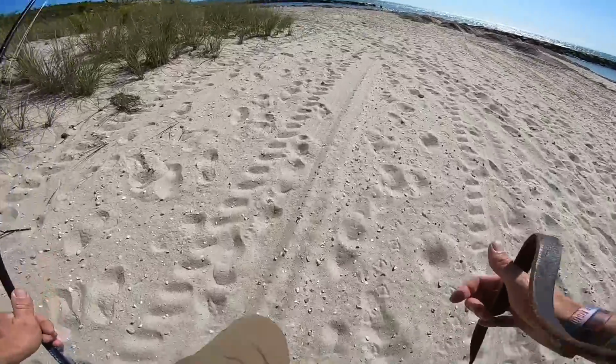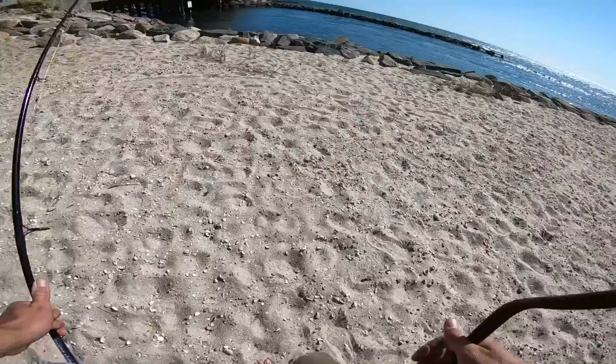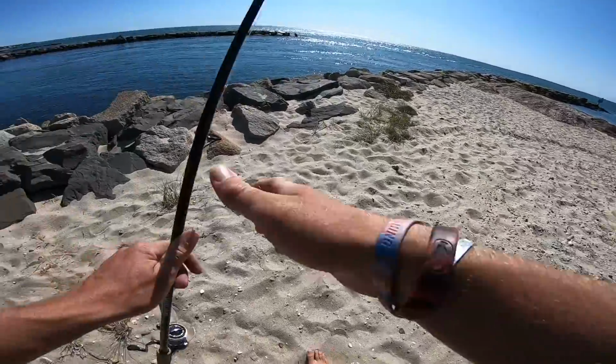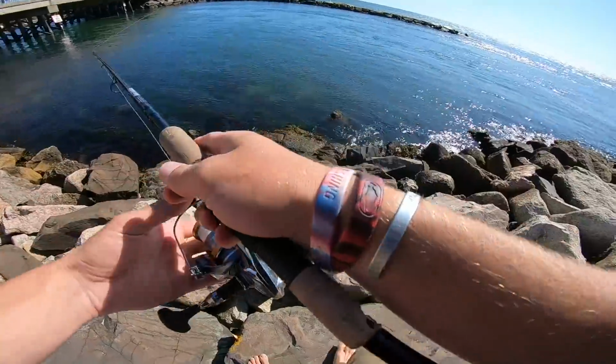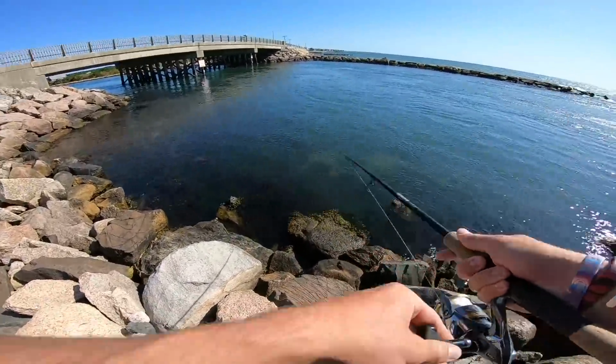Tons of current over here. Oh my goodness, this actually looks pretty damn good. Way better than what I was fishing earlier. I'm feeling this. All right, Lucky, you stay on the sand. These rocks are meant for wieners. Why was I not fishing here earlier? All right, let's give it a try. Got a nice, steady incoming, going right under this bridge.